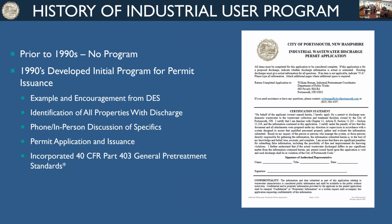So historically, there was no industrial user permitting program, no monitoring of discharge prior to the 90s. In the 90s, when we were asked to develop the permitting program, it was encouraged by DES, with a little help from EPA. They did all the basic steps of identifying the potential users, met with them, produced an application, and I really put an asterisk to highlight that the process as it evolved to what we have today was thoroughly based on 40 CFR Part 403, the general pretreatment standards. We had interim local limits, but it's mostly the pretreatment standards.